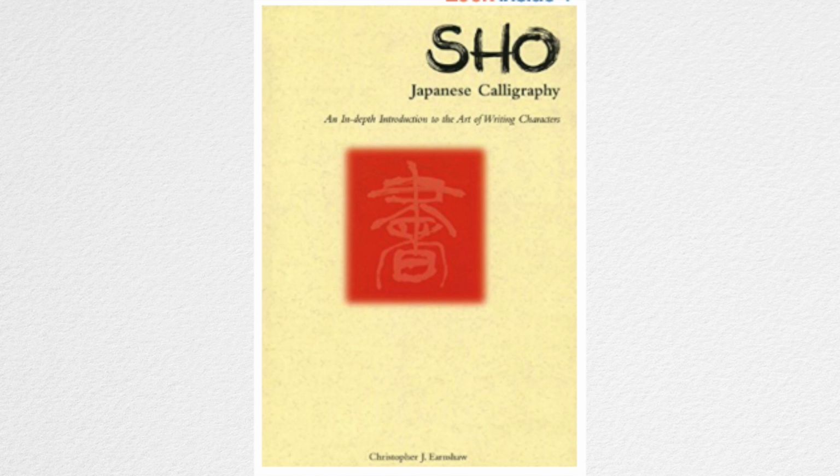And the fifth one is Sho, Japanese Calligraphy, an in-depth introduction to the art of writing characters. I don't have this book with me right now, but like the title suggests, this book is heavy. I was always intimidated by this book. It offers little pictures and tons of text. This is the book I'd use if I were teaching an academic course on Japanese calligraphy. It has history, samples, interviews, and offers a practical guide to begin practice.